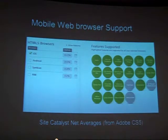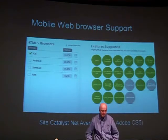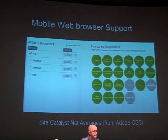So as I alluded to also, the mobile web browsers are going to be HTML5 ready. In this case, the iOS Safari browser supports a large amount of the CSS3 features that you could program into your website. And just a couple, like font face and a couple other ones, aren't necessarily going to happen. I got these stats from the Site Catalyst net averages, which you get from Adobe CS5. So for people out there using CS5, you can get this stuff at least for free for another year, I think.